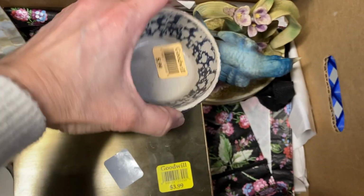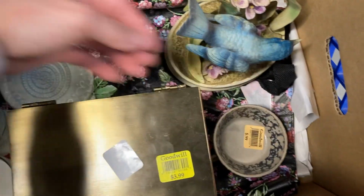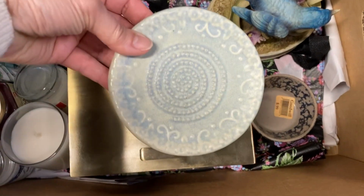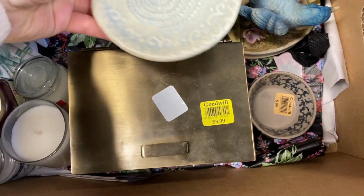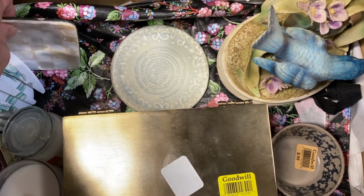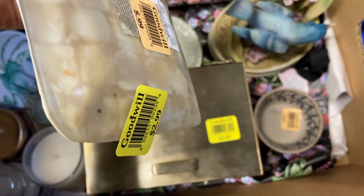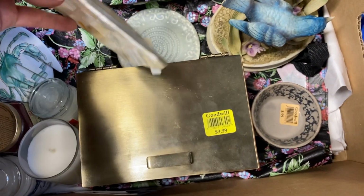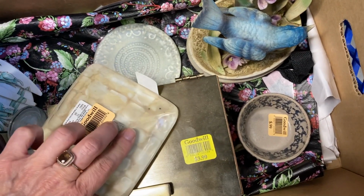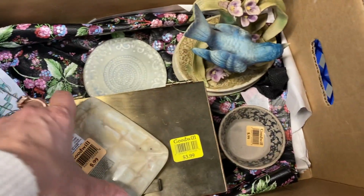Then the little BBP dish, that is a sweet little piece of pottery. I thought this trinket dish was another sweet little piece of pottery, only 99 cents. Would be great in a beach house. This too, with the abalone shell, would look lovely in a beach house or in a bathroom. Not sure where that $2.99 price tag came from.